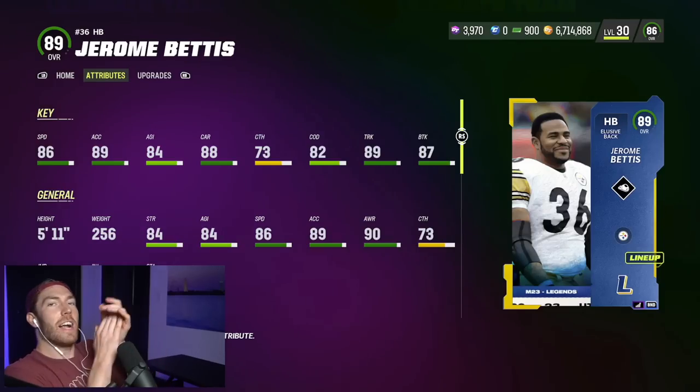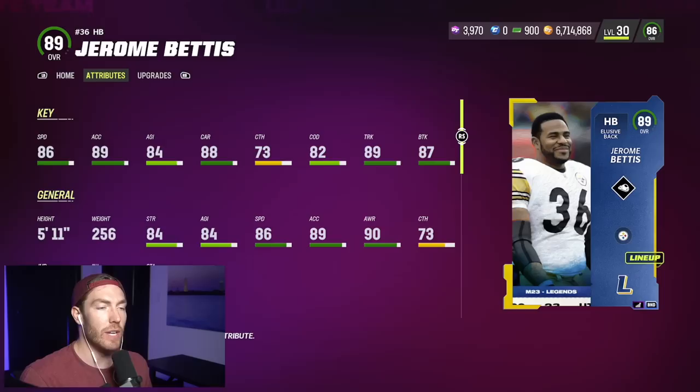Anyways, today we have 89 overall legend Jerome Bettis. Probably the best halfback in the entire game. Sorry, he came out last Saturday. It's been a few days since he came out. My apologies, I'm behind on gameplays.